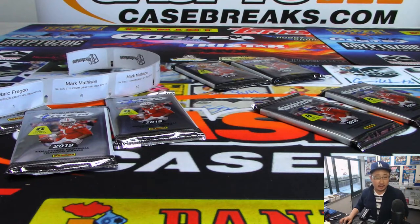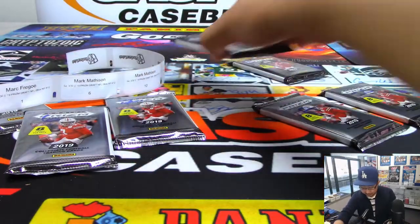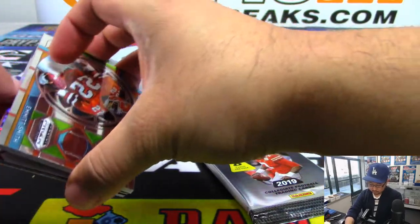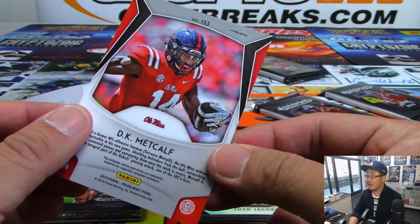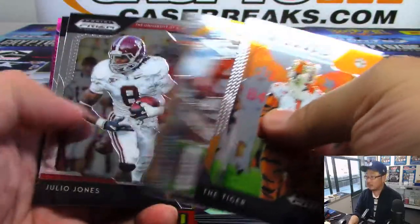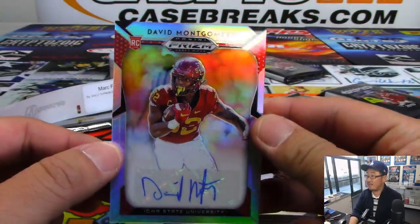Who's next? We have Pack 4, Pack 1 for Mark F. There's Pack 4. And there's Pack 1. First off, we've got DK Metcalf, and that is out of 99. And there's the Nittany Lion. And he reveals Iowa State's David Montgomery.